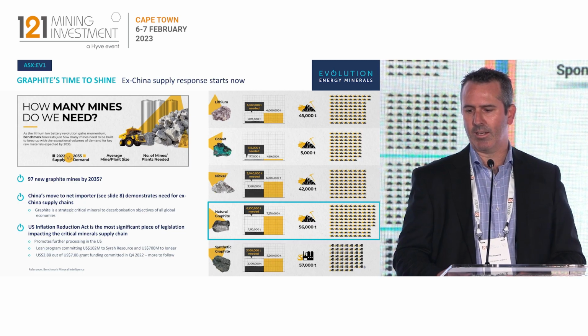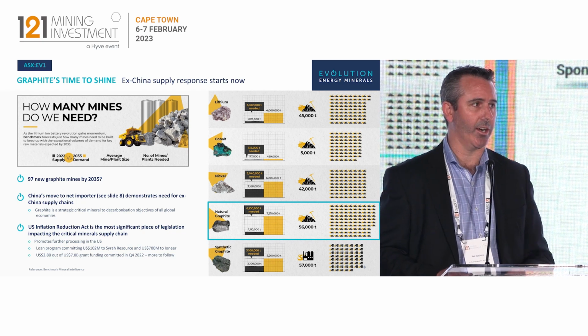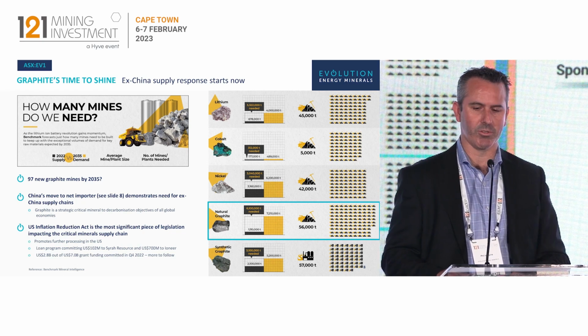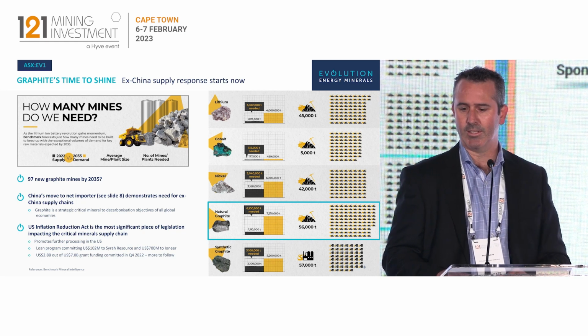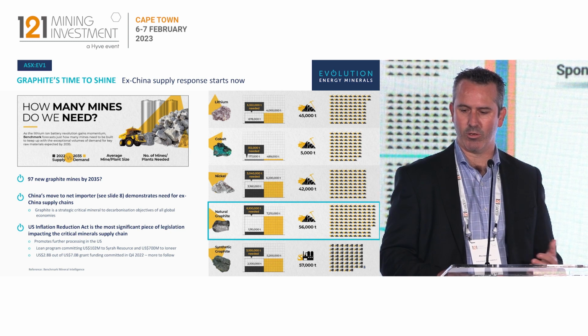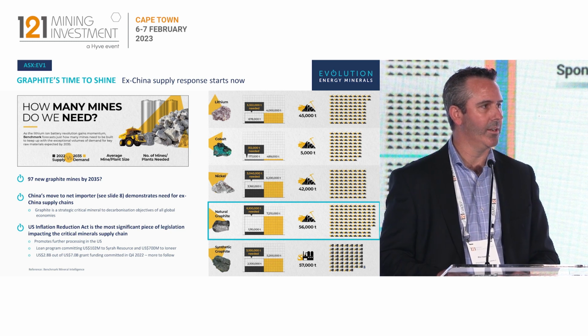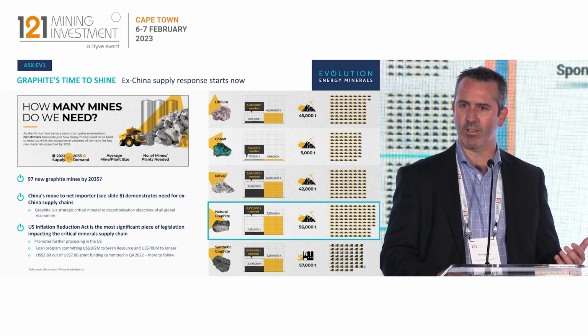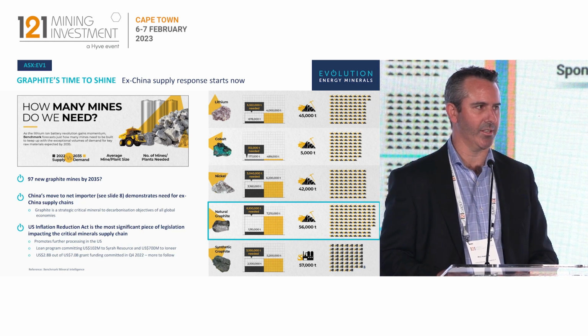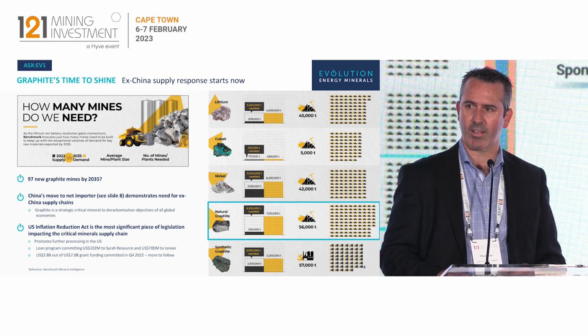So that's why the US Inflation Reduction Act exists, because everyone is needing to move the critical mineral supply away from China. This is another benchmark graphic here, talking about 97 new graphite mines needing to be required by 2035. These are huge numbers. Our expectation with the quality of our project, though, is that there will be one of the next cabs off the rank.